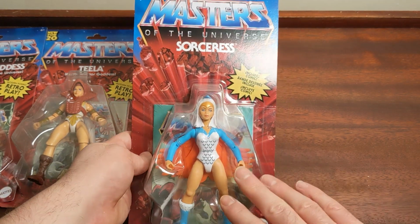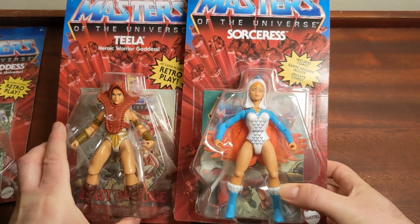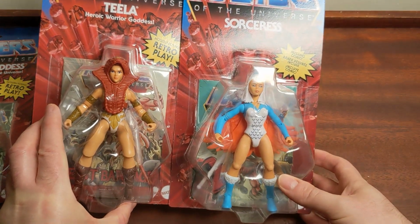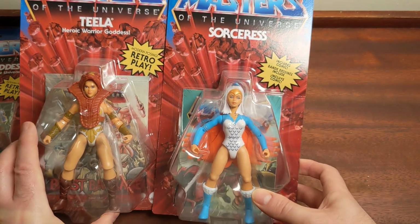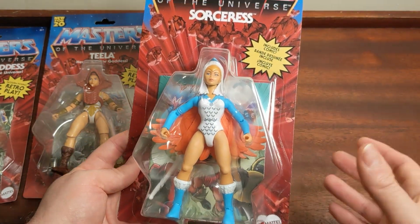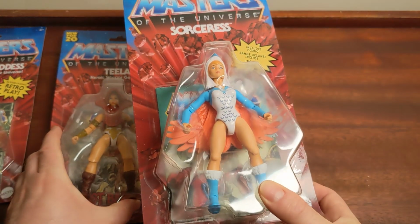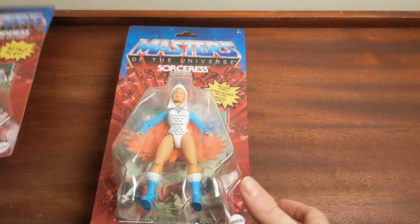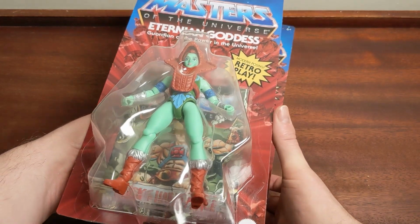Her wings in particular. This is one that I would really love to take out of the packet, because even though she is exactly the same mould, I believe, as Teela, she looks so different, doesn't she, because of the paint job and the wings on the back, which look great when they're folded out. It's a shame I don't open these things. If I had money to burn, I would buy two of everything, but I don't. Let's move on to the next early ones that I got.